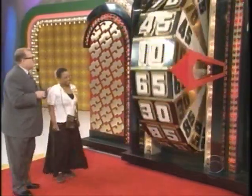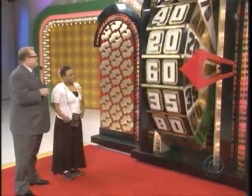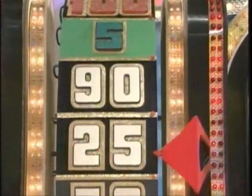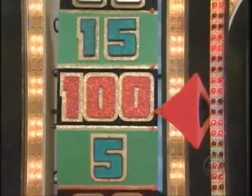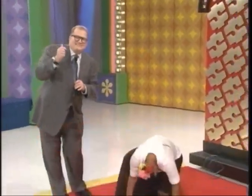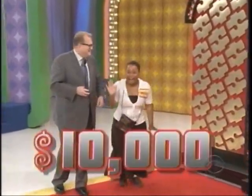Come on over here, Tanisha. Let's watch it go. Here comes, get the dollar to come around again. Stop, stop, stop. Slow down, slow down, slow down. Here it comes. Stop. $10,000. $10,000. Here it comes. You can get a ticket if you want one. It's up to the price of bread.